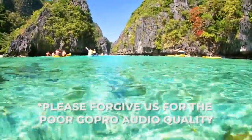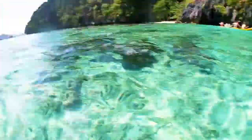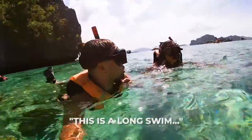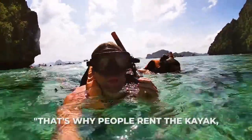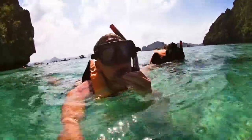Through this tunnel into the big lagoon. This is a long swim. Oh, it's a kilometer to swim. Okay, that's why people rent the kayaks, but this is way better.